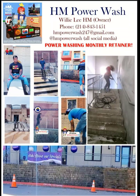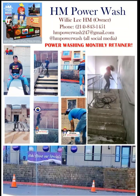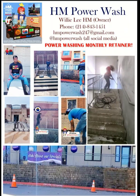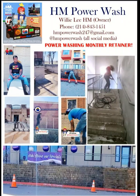Got some guys out there. A couple of the fellas, they got their own power washing equipment. Let them get out there and get some work in. Dividing the pie. Like, the more you can divide the pie, the better you get some good workers, right? So we got some guys out there, gave them a shot as well.